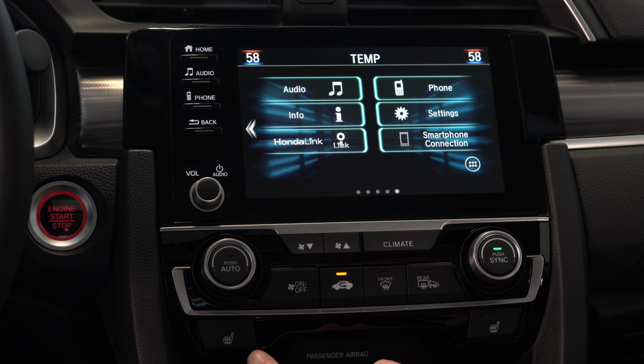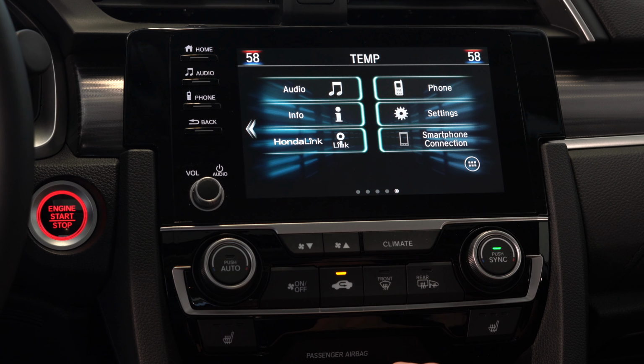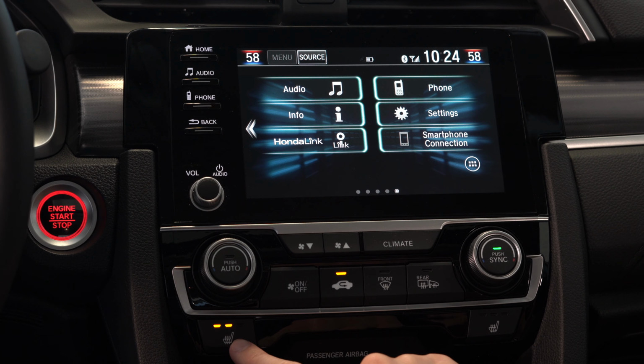From here, underneath that, you're going to notice a little seat icon with arrows. That's your heated seat settings. You go from a high, medium to a low setting by just selecting the button a few separate times.